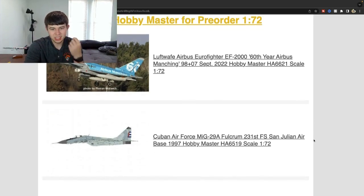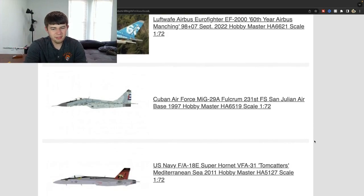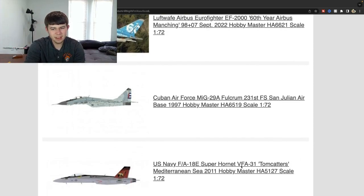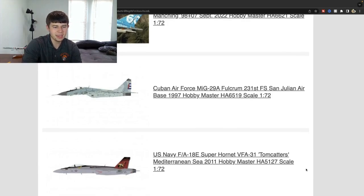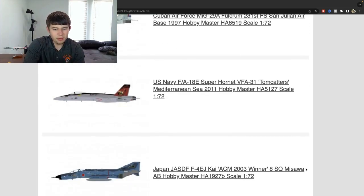That's very nice. Following that, we have a U.S. Navy F-18E Super Hornet VFA-131 Wildcats, Meridian, 2011 livery. That is a very cool looking aircraft. I really like the emblem on the back right there. That is quite nice and quite a unique one to say the least. I really like that effort. So a very nice aircraft right there for the U.S. Navy.